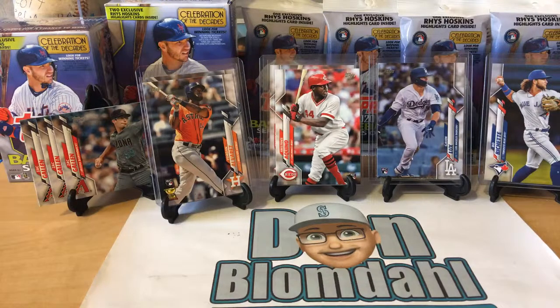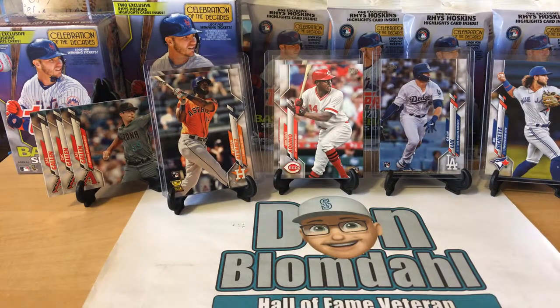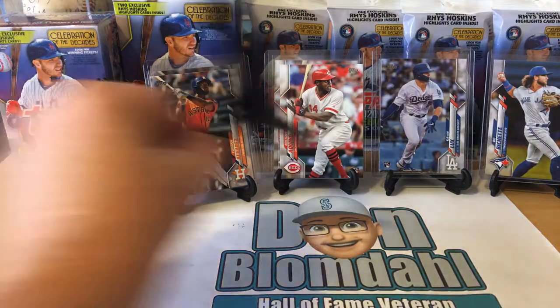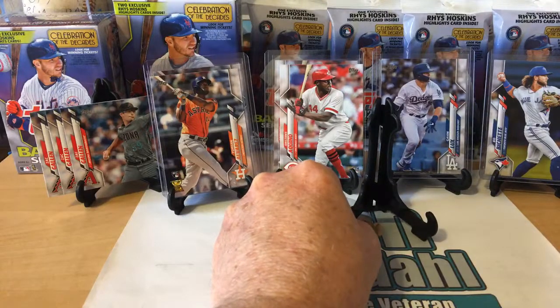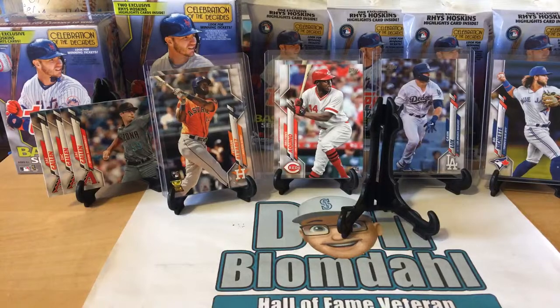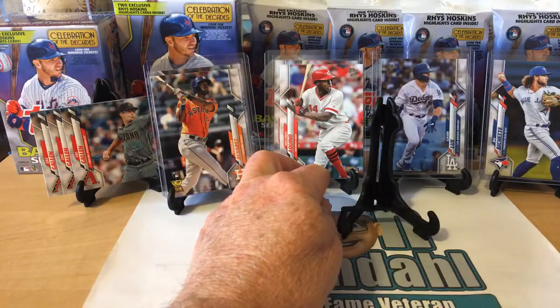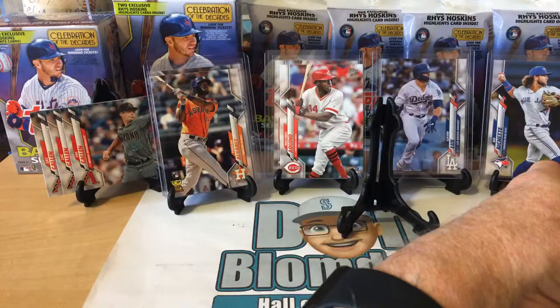All right, so I don't know if you can see everything there, Kevin. Let's see. I've got to get at least one more here. I'm going to put it right here for now. We may have to move it. We'll see how things adjust accordingly later. Okay, but of course, Yordan Alvarez has a double. Aristides Aquino has a double. Gavin Lux has a single. And Bichette has a single.